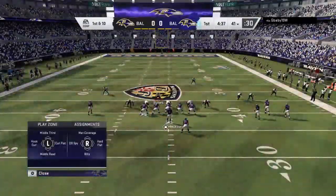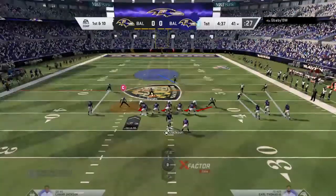Here we go. Hey, come on. Get the ball. Say, it's free.